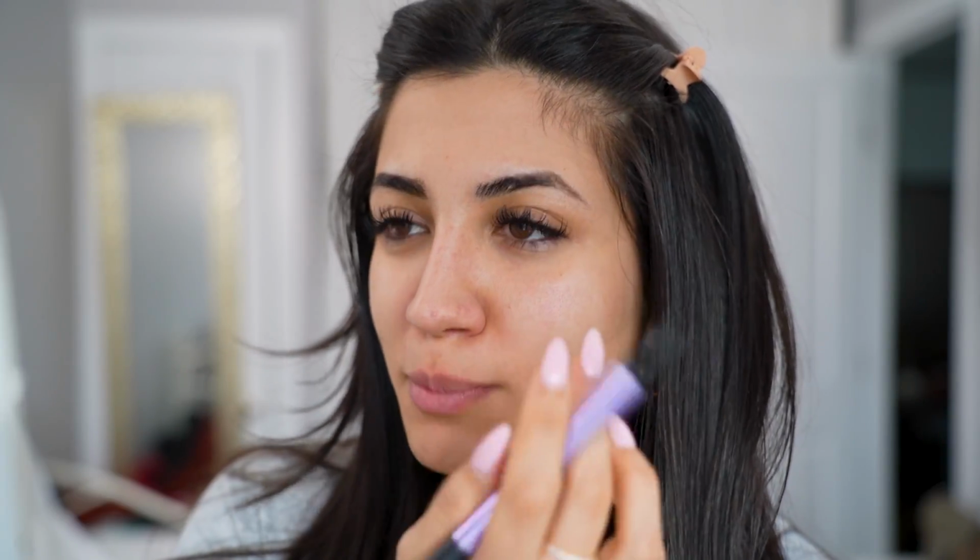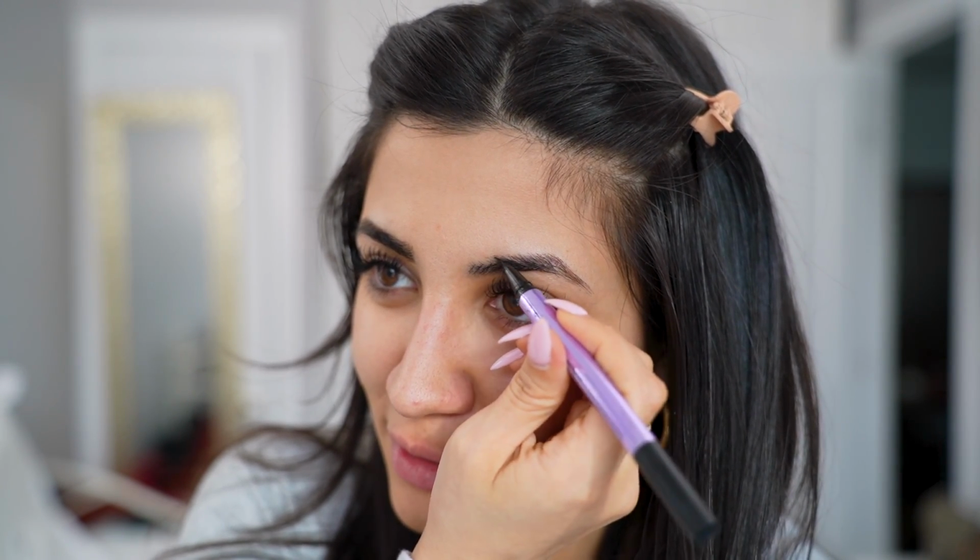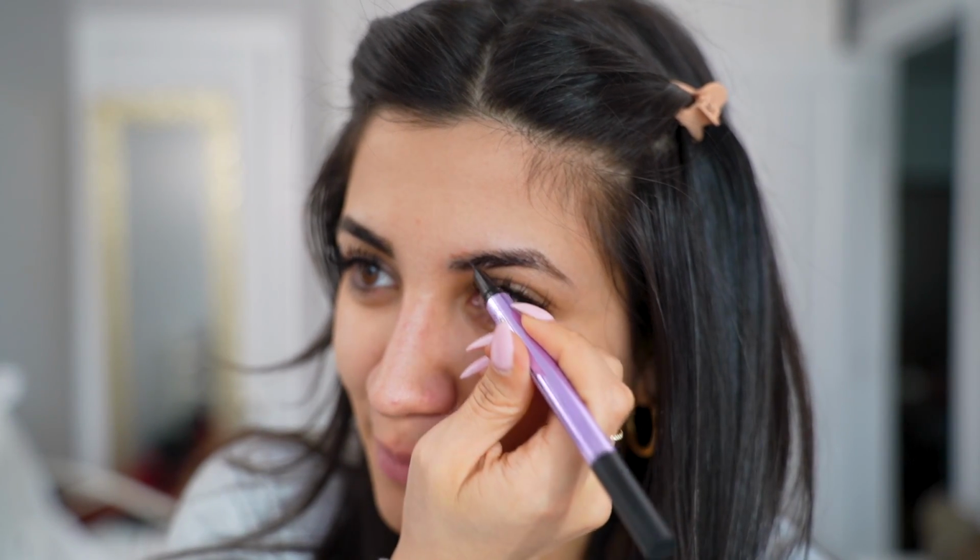My eyebrows are just so sparse. I'm really thinking of microblading them or nanoblading. I feel that's the newer one that's out, just because it would make my life so much easier.